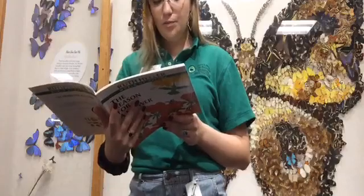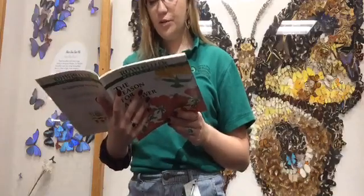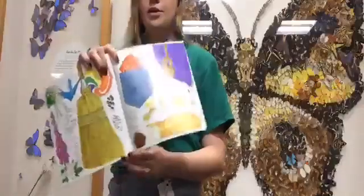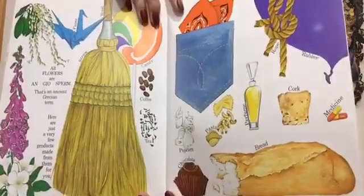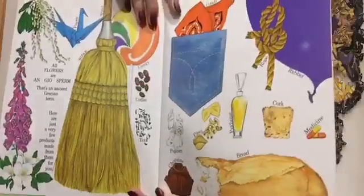Here are just a few products made from them for you. Here's a few examples. There's candy, there's cotton, it says cork, medicine, rope, rubber.